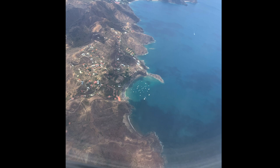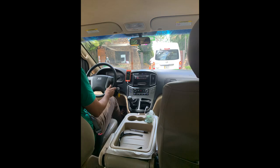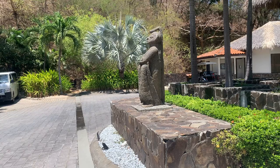All right, so this is actually what it looks like from the airplane. There it is. Here's another one. You start circling down and you get really close. It's like 20 minutes from the airport. And here it is, Secrets Papagayo. So let's get this thing started.